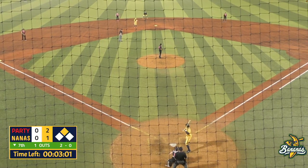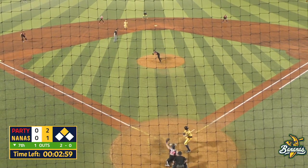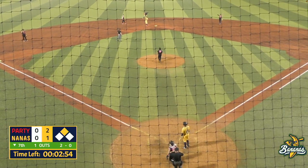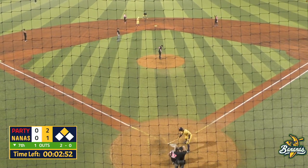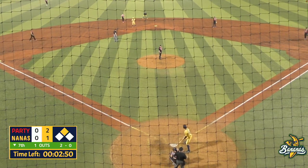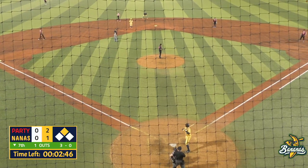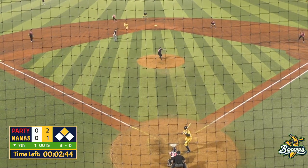Deeb ahead in the count 2-0, a dangerous man at the plate. Former Chicago White Sox product. And now he's really in the driver's seat. 3-0, a cookie has to be coming from David Moore. If he walks Michael Deeb, then Malachi will score easily from second, and the game will be tied.